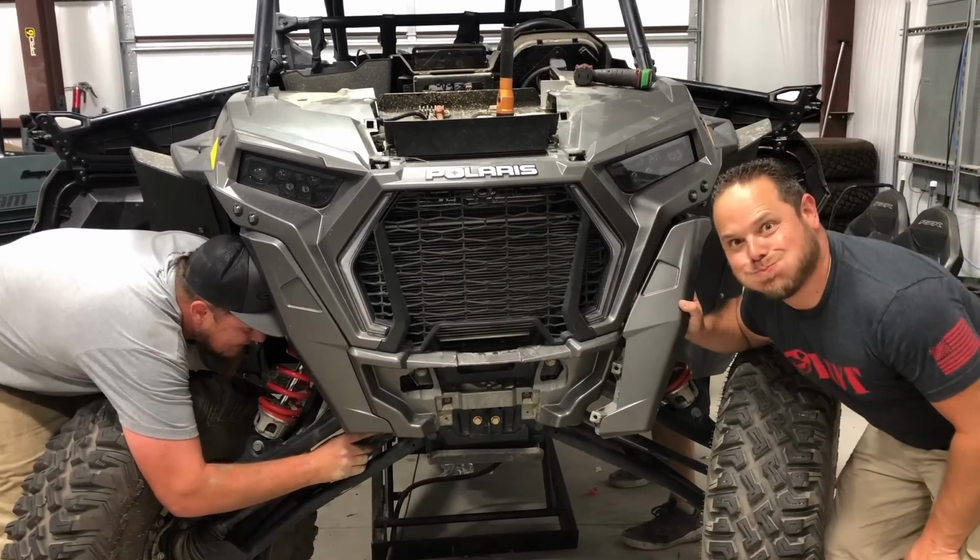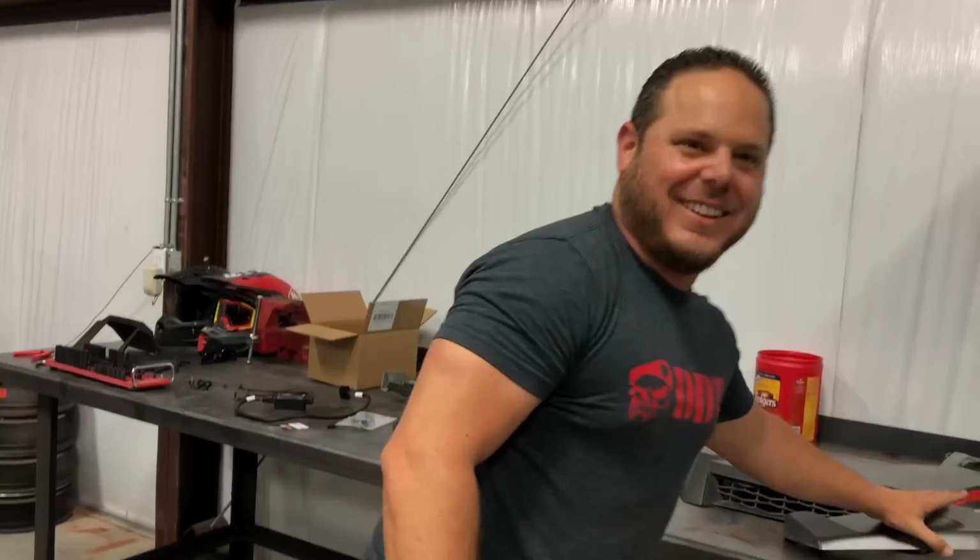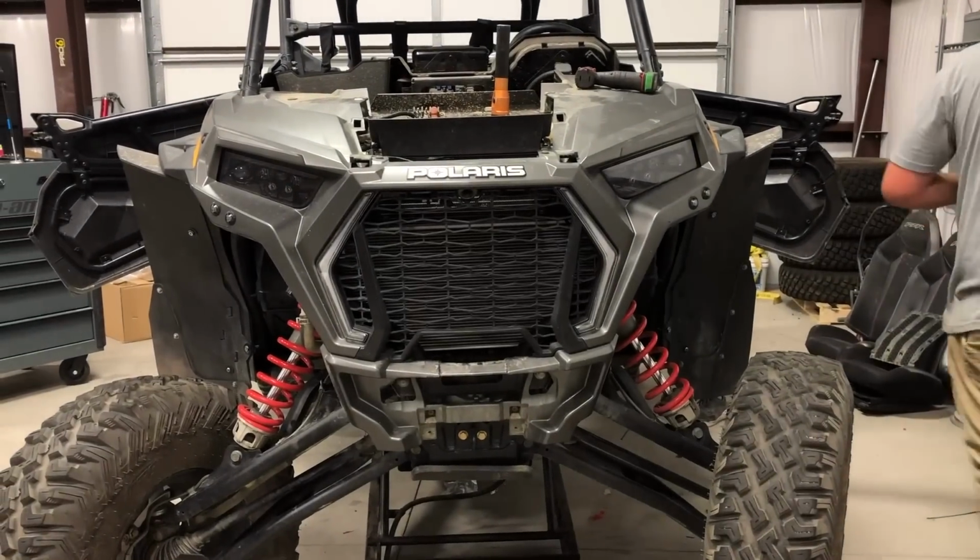We went from a Kevin to, like, I don't know, Brad Pitt or something? Look at how handsome it is now. What, you didn't think it was handsome with the fat face? Oh, no, it was way better looking before.